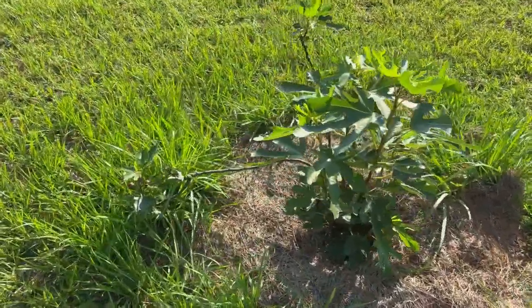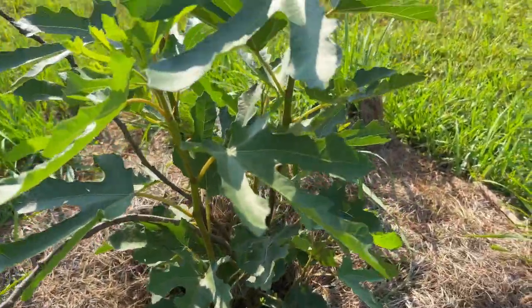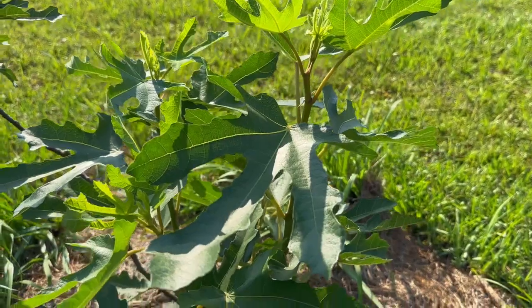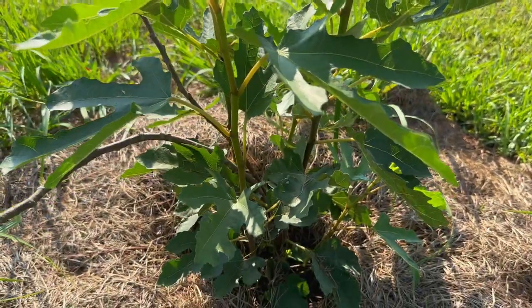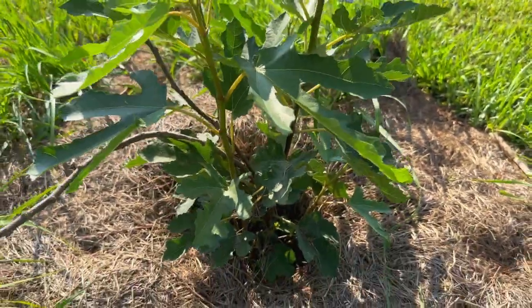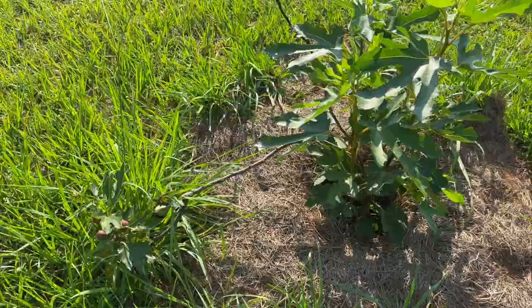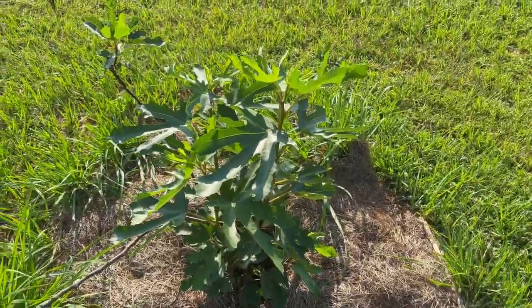Violet de Bordeaux, some little figs right there. All that growth right there has come on since the rain. So you see all that growth is within the last 2 weeks probably. It has really put on a good shoot of growth. And I will probably end up trimming that off and using that as the main tree.